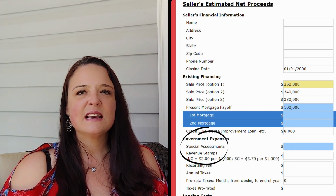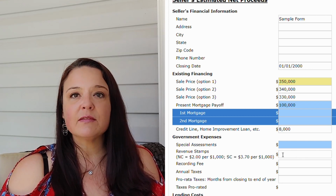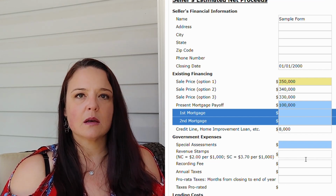Special assessments. This one will be filled in if, for example, you live in an HOA and your HOA is going to do something for the whole community, like re-roofing the whole community or paving the alleyways. They would have notified you and said there's a special assessment in the amount of $500 for the next 3 years. If that's the case, then that number will go into this box.